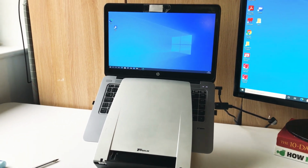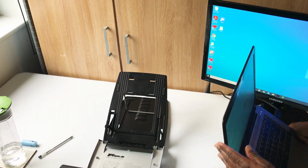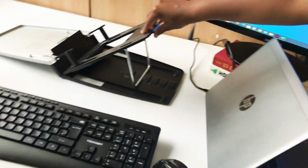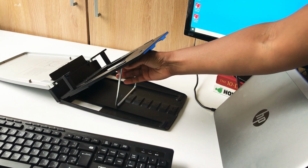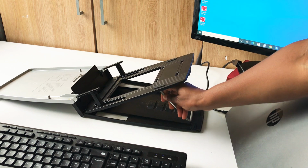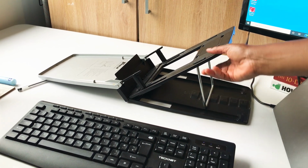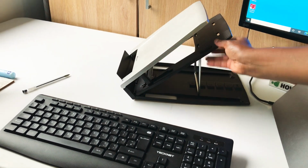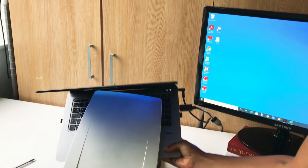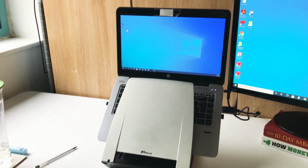Another great thing about this stand is you can adjust the levels. So over here, you can choose to have it at its highest, or it can be lower like you see there. I tend to like to go for maybe this second highest or the highest level. And that really helps. The laptop sits perfectly on it there. There you go. And then we've got the laptop itself.